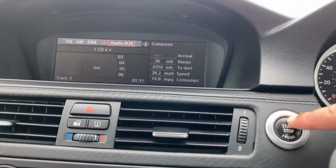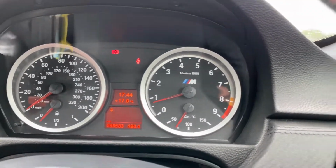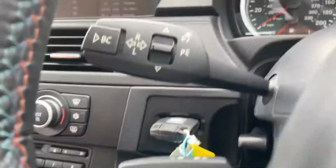This vehicle is a start stop. Only 88,000 miles from new. Also have your cruise control as well.